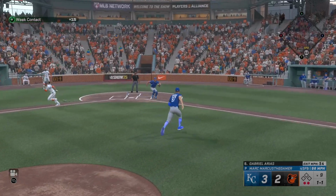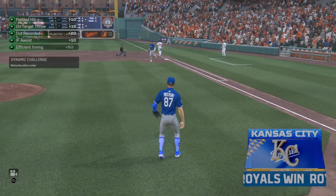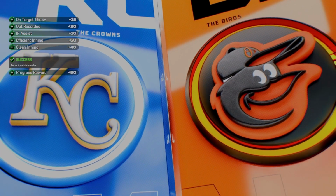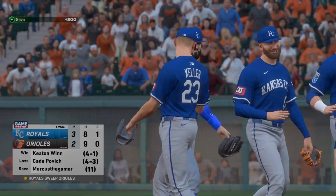Ground ball left side. Throw to first, that'll do it. And the Royals come in here and finish off a 3-game sweep. Rocket pitched a clean inning for the save.